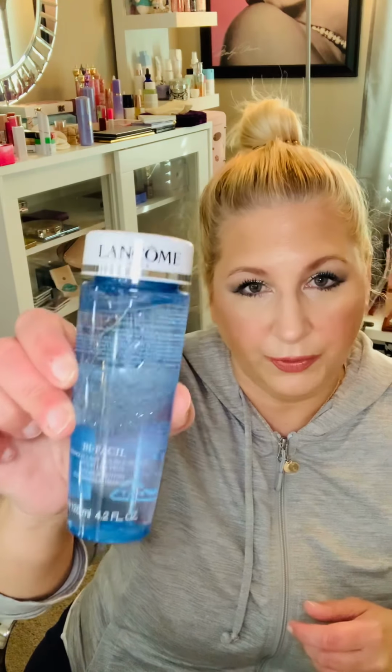Picked up the Lancome Definicils. This is really good for taking off eye makeup. You always have to shake it up, but it's really good for taking off eye makeup.